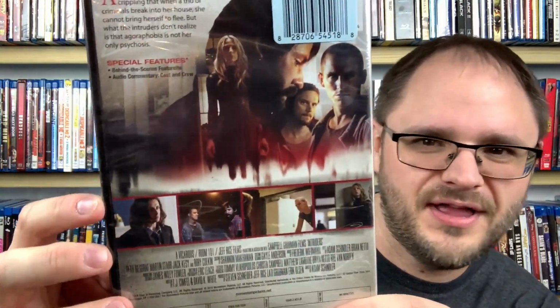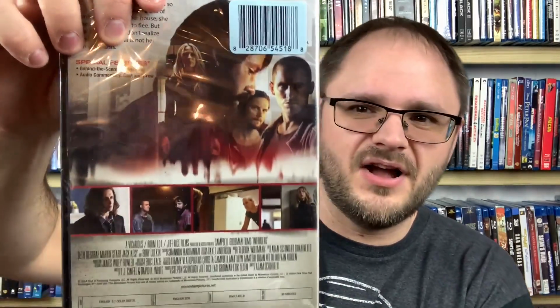So not only does the cover look awesome, but it also has Rory Culkin in it, who is Macaulay Culkin's son, who is also in Scream 4, and I thought he did a fantastic job there. So very interested in this one. It looks cool. The cover sounds awesome. The actors sound great, so I'm very interested to check out Intruders from 2014.